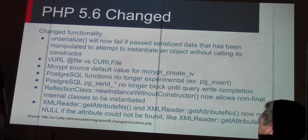Unserialize fails if you try to tamper with it, or try to instantiate. Curl, they want you to use that file, which is the profile.